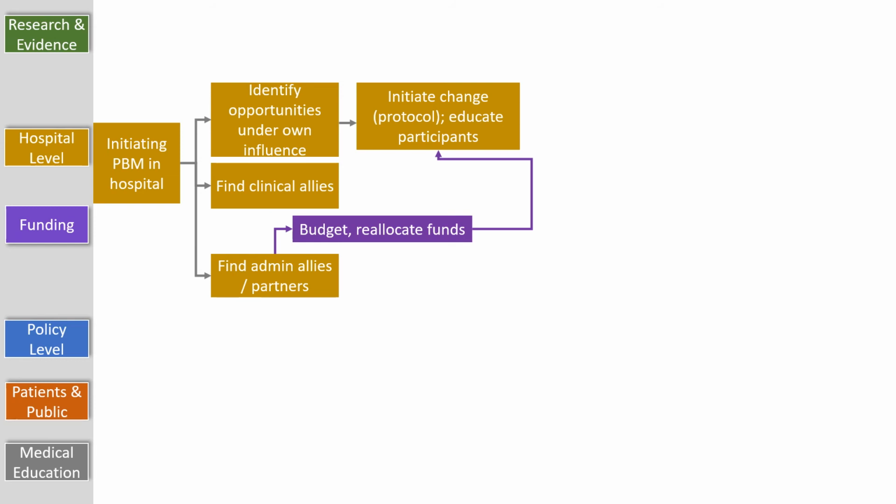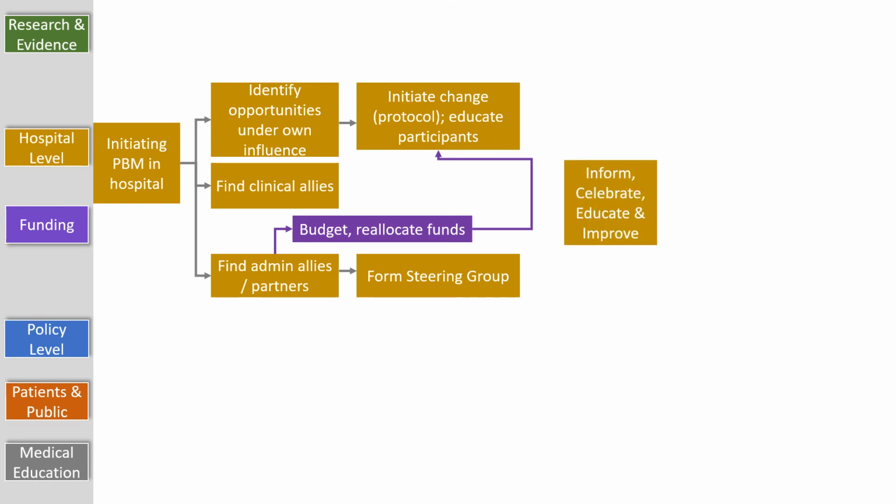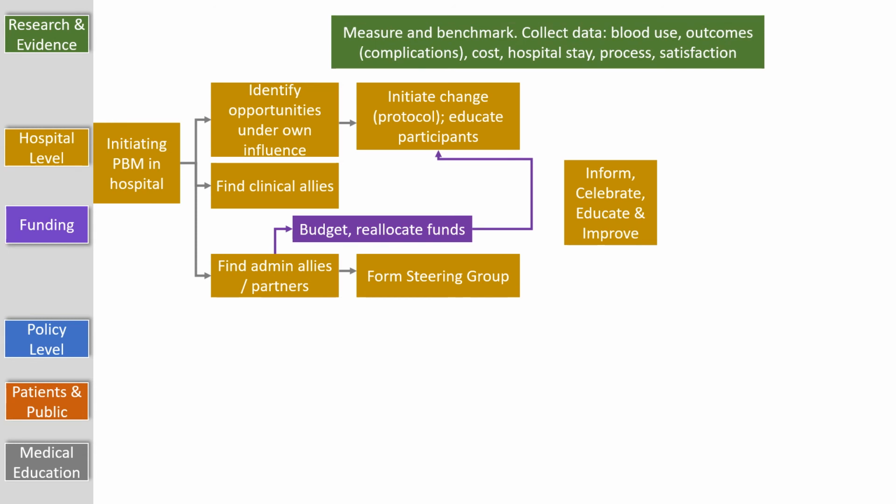Then you start to initiate change. This could be to develop protocols, to educate participants. For this, you may need budget, where it helps to have the administrative partners to help you to reallocate funds to this activity. You form a steering group within the organization. You inform about your findings, your progress, you celebrate if something positive can be shown, and you continue to educate and improve the practices. On the research level, you start to measure and then benchmark from the beginning.